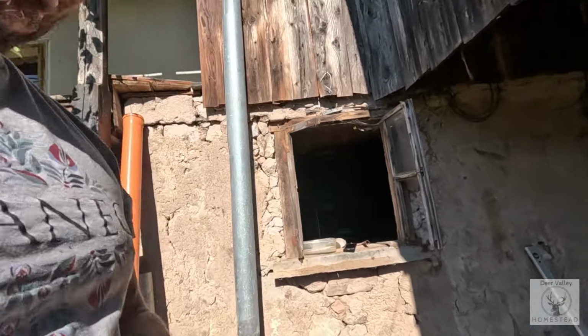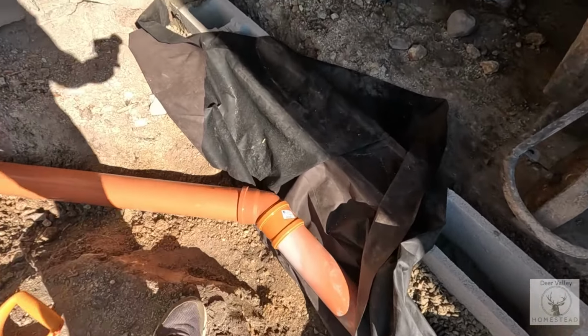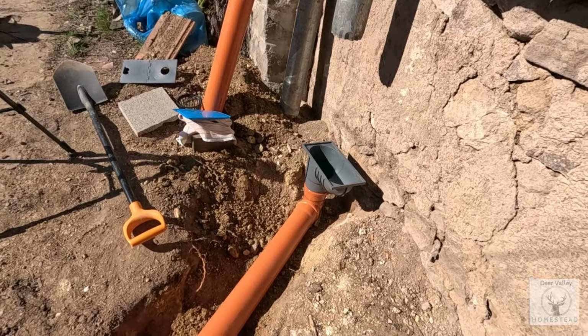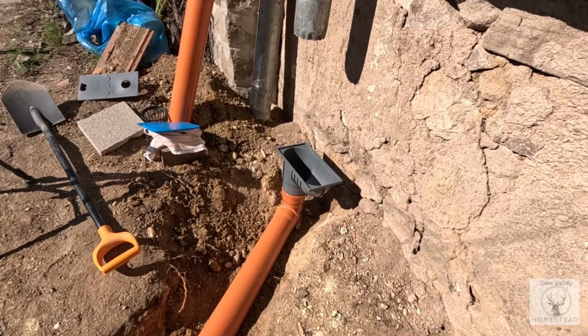Alright, well, it's definitely not pretty, but it's going to work. Our drain pipe is in. If I jump across the other side, our drain pipe is in, the downspout is in. It looks horrendously unlevel, but it actually is level.